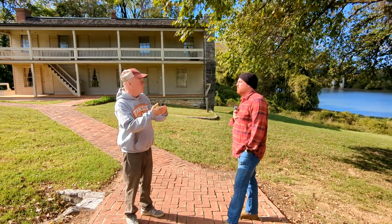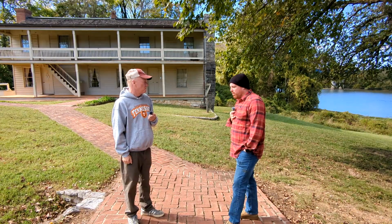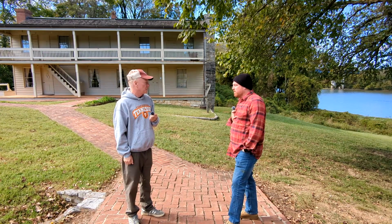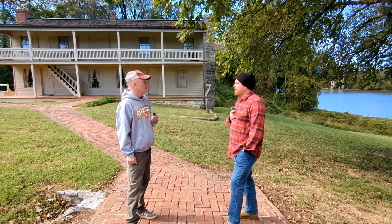Okay, so we're here at the surrender house. Other than obviously the surrender, what happened here and what's the significance of this particular house or hotel as it was back then? Okay, well, let's digress briefly back to the 15th, when the breakout attempt, total success.